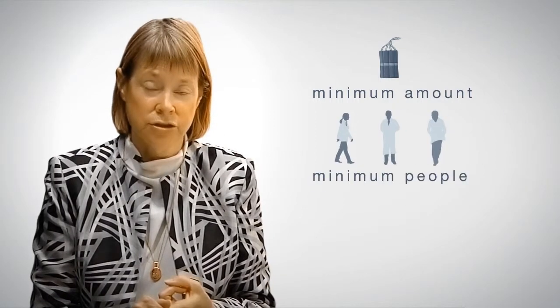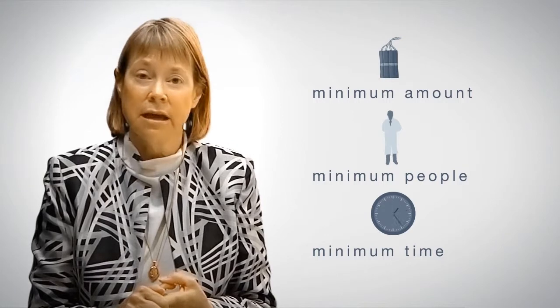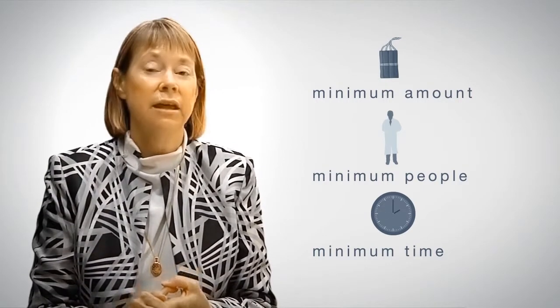And the other principle is minimize. When we're doing research on explosives, we always work with the minimum amount we can. We expose the minimum number of people to the danger, and we do it for the minimum amount of time. This is not a spectator sport. This is very serious business, and you can get seriously hurt. So I leave you with that warning.